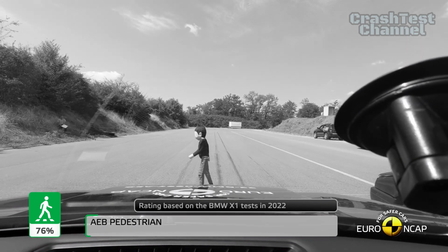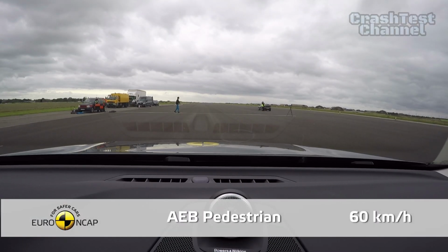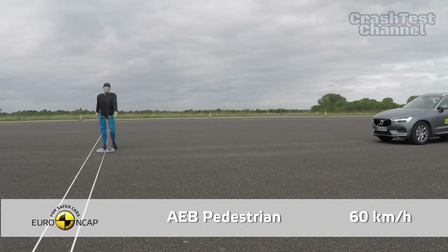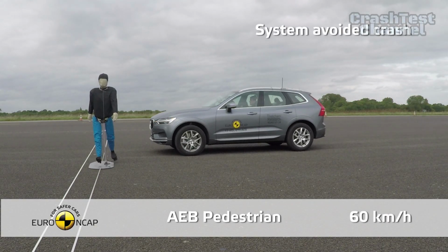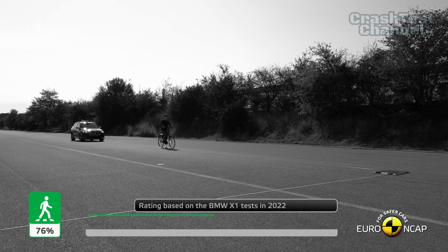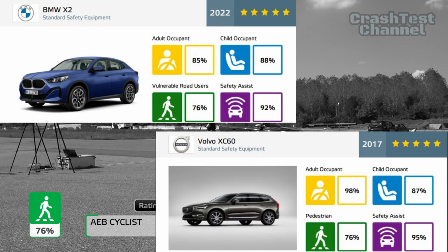The Volvo XC60 reinforces its brand's reputation for safety with excellent performance across most tests, particularly in frontal crashes and autonomous emergency braking. However, the BMW X2 adds innovative features like occupant-to-occupant injury mitigation and secondary collision braking, giving it an edge in advanced safety tech.